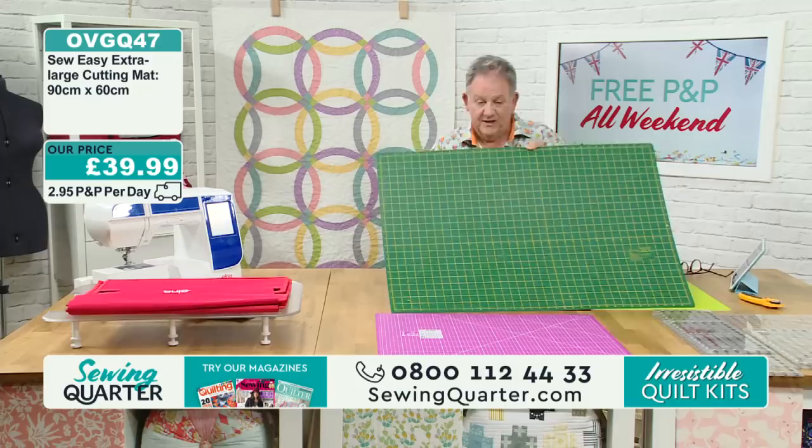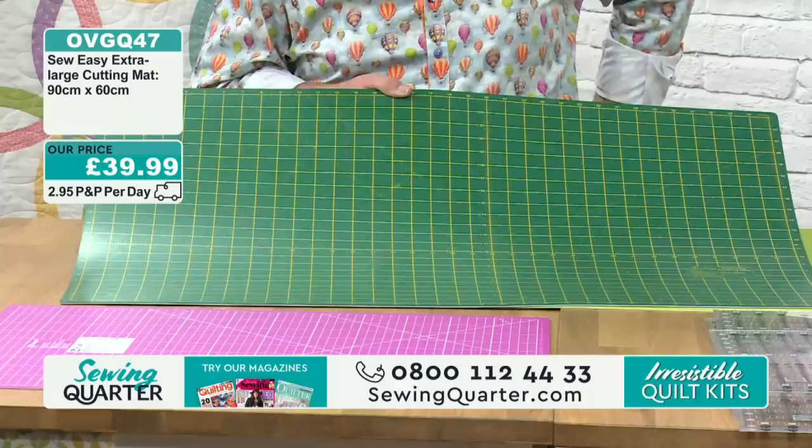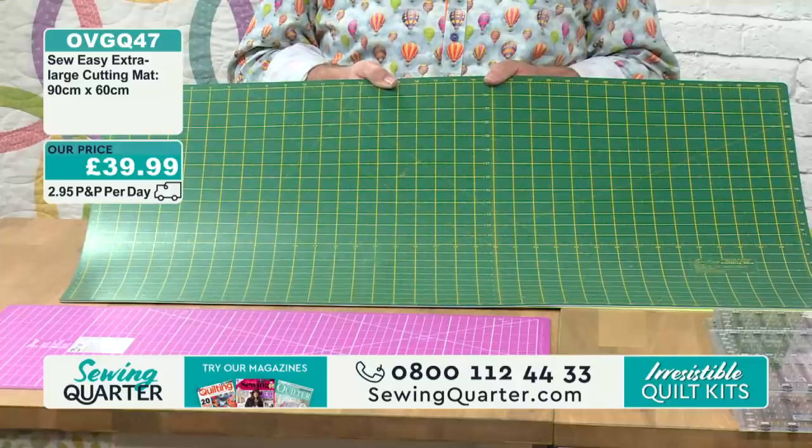£39.90, huge, that 90 by 60. This is the one that we have out most of the time for the designers, isn't it? Okay, £39.99. And then we've got this one here.